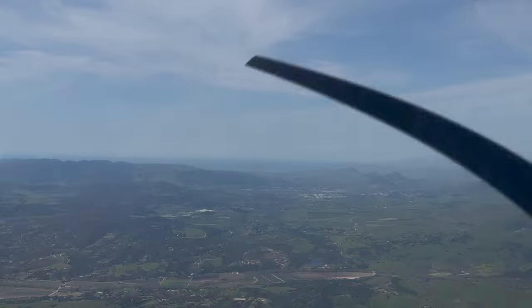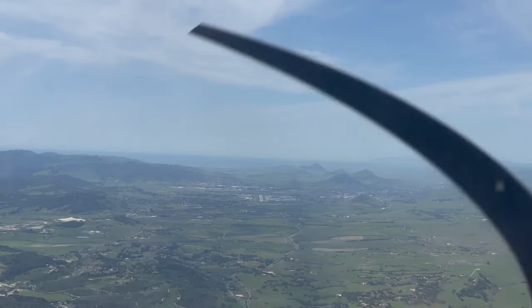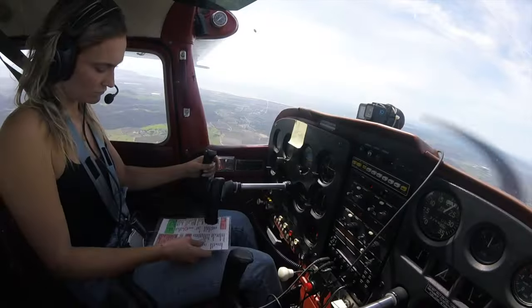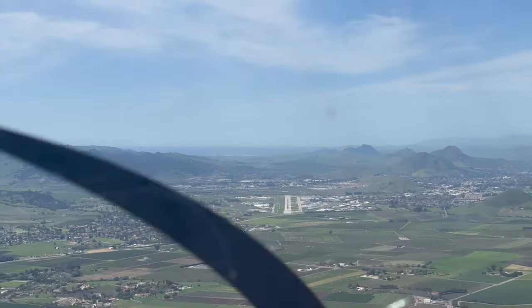Our landing checklist is done. We're 15 miles out. Looking perfect. I'm 7 miles out. I am 2,000 feet above TPA. Perfect. I'll get there right at 3 miles out. Okay, we are 5 miles out, and I just brought some power out. I'm in flaps range. I'm gonna drop some flaps. The flaps and 3 miles.